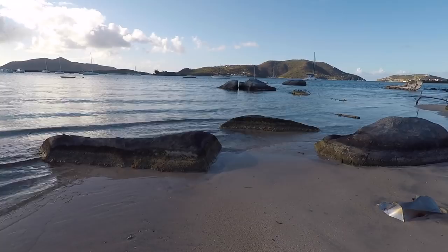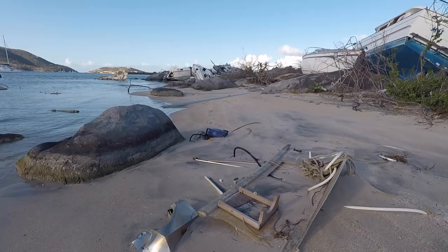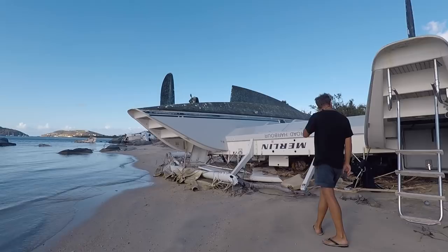In the afternoon, we went to the island on the other side. From our view, it looked like there were a lot of wrecks on the beaches. We took the dinghy to shore and saw that there were a lot more wrecks on shore than we had ever seen before. The hurricanes in 2017 destroyed a lot at British Virgin Islands, and when we were there, there were not many sailors around.